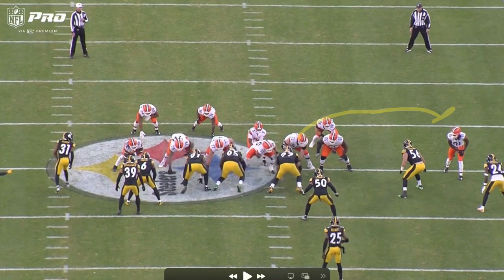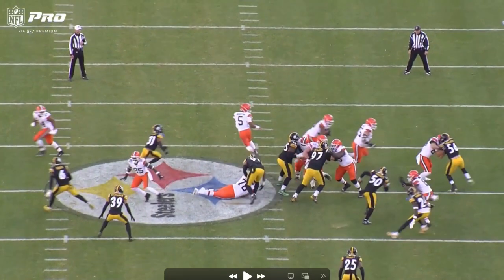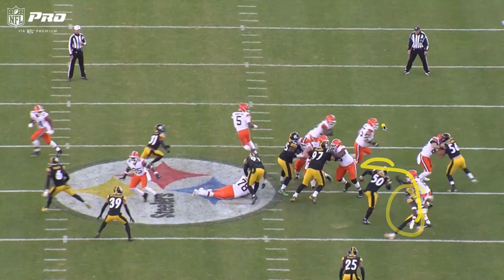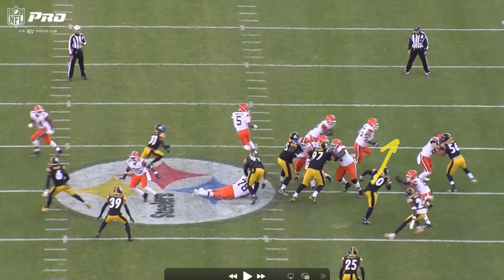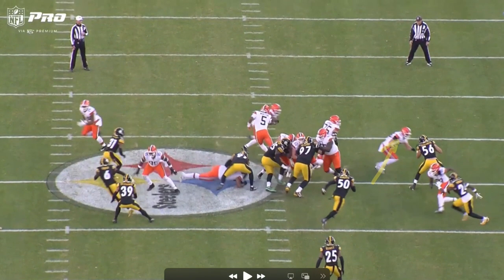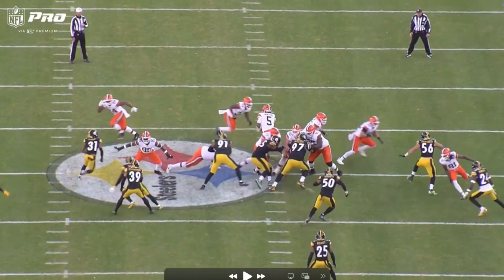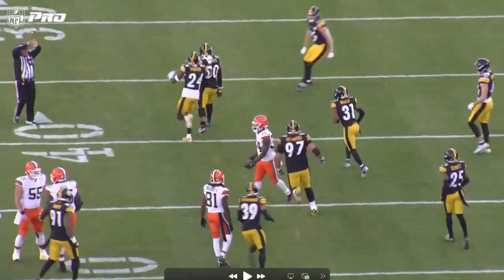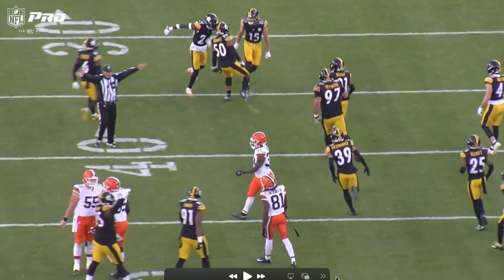And you can see how everything kind of was lining up except for Elandon Roberts. Look, Porter has come inside. Assuming this block is made, this play might work. But this block wasn't made because of a great play by Elandon Roberts. He just fires through. Look at how the receiver has no chance. Takes out the running back. Turnover on downs. Steelers get the ball back, up 20-7.